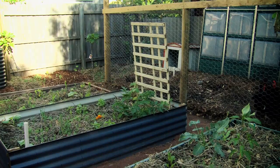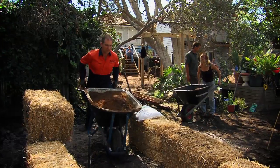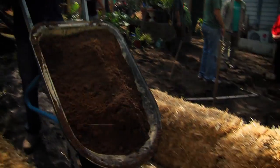It's good to have a variety of different vegetables that you don't normally get in the supermarket. Adds a different taste to your menu in the kitchen, but also adds different nutrients into your health. Now, as you can see, we've tried to build the soil up here. We've got huge amounts of compost and bentonite clay.